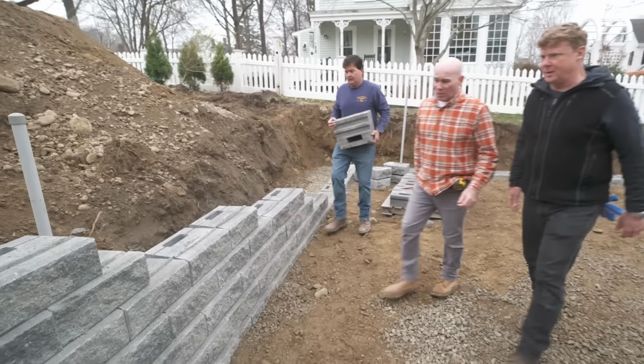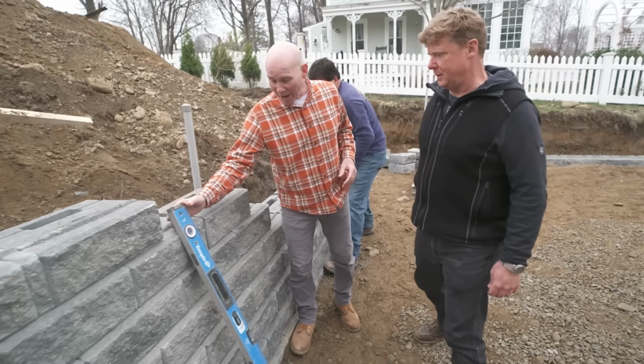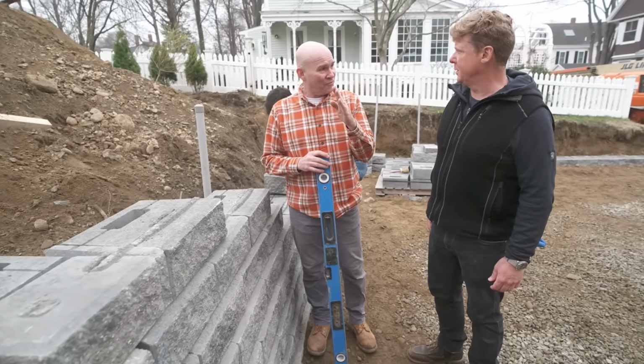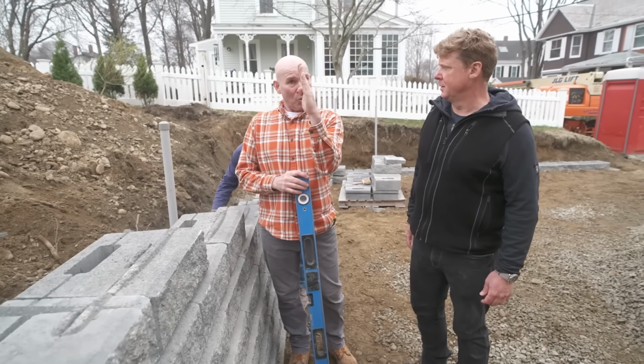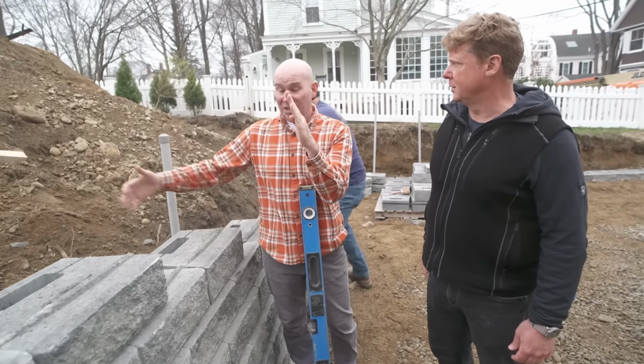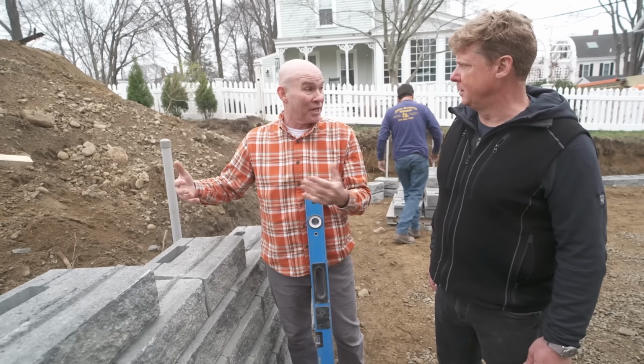All right, another thing we do here is we step this wall back. If we were building a stone wall, I was taught that we never build it straight up. We always rack it back a little. That way it's going to accept the pressure from the backfill that's going to hit it eventually.